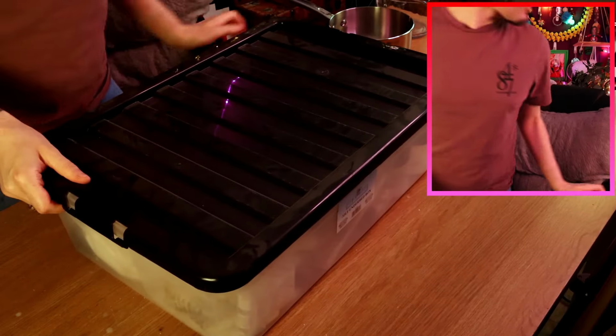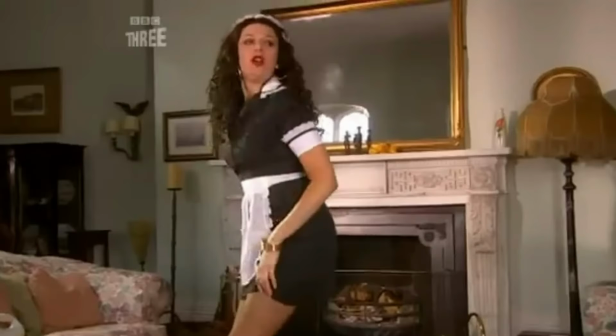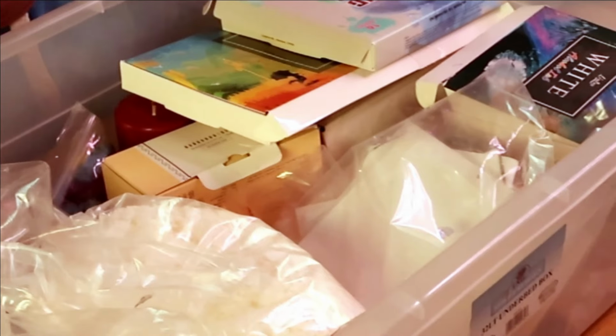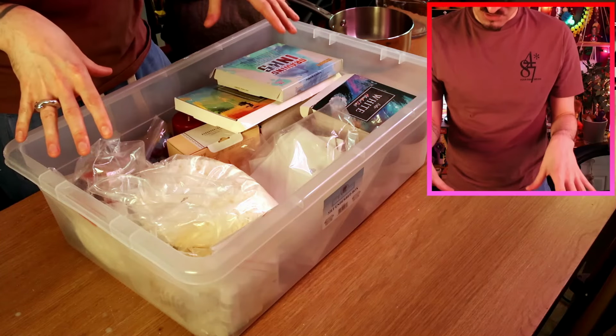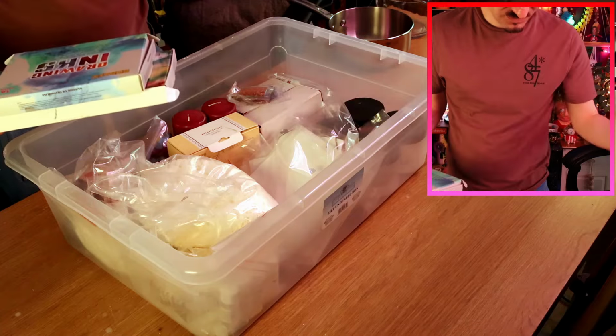Right, I'm hoping I've actually got some candle wax in here. I should do. Look how dusty it is. Don't look at it. Oh, don't look at me! This box is a great box, by the way, because it smells so nice. This is where I keep candle stuff, pigments, inks for some reason, and what else do I have in here? I don't know, just bits and bobs.